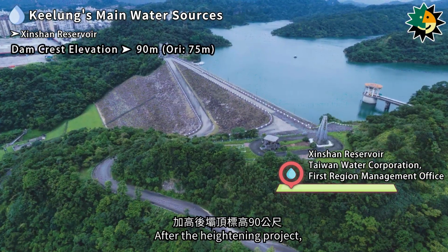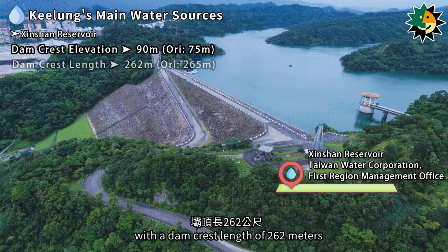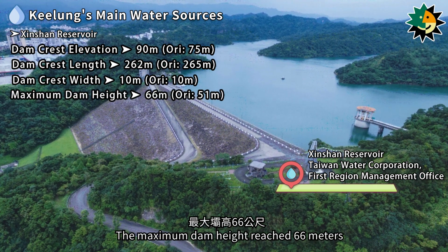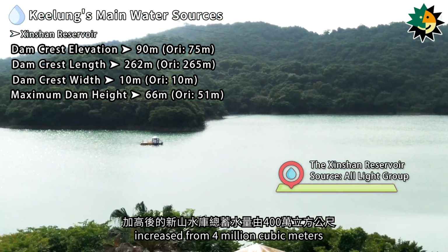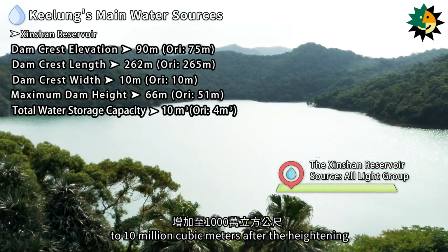After the heightening project, the crest elevation of the dam increased to 90 meters, with a dam crest length of 262 meters and a width of 10 meters. The maximum dam height reached 66 meters. The total storage capacity of the Xinshan Reservoir increased from 4 million cubic meters to 10 million cubic meters after the heightening.